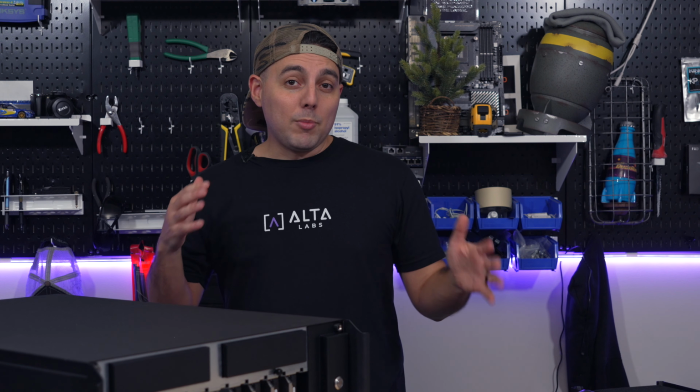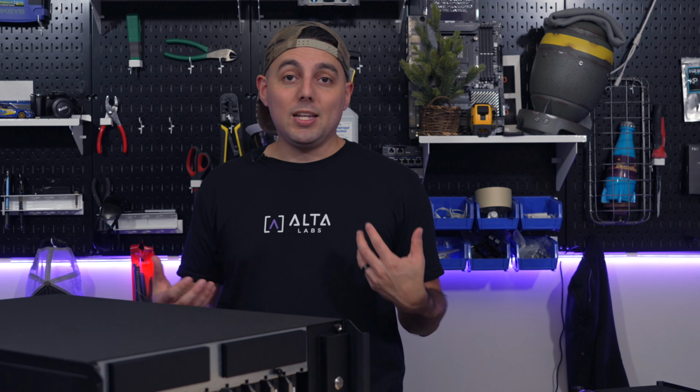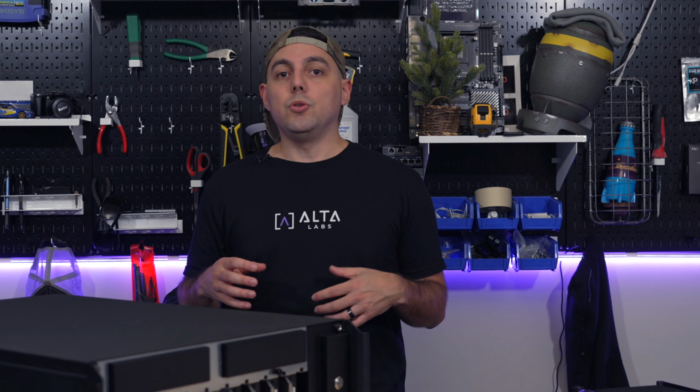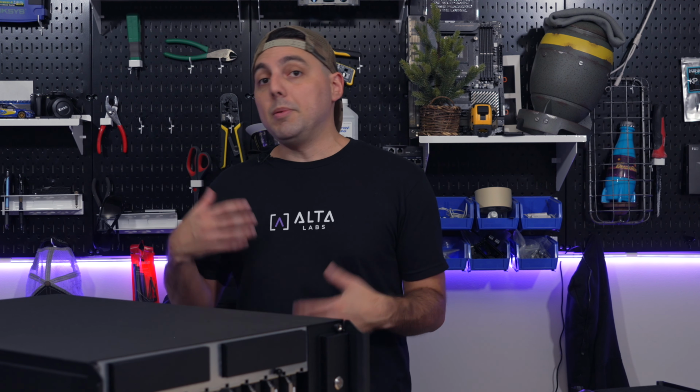Now, I think that's all the information I have about the router at this time. Again, it's called the Route 10. Obviously, if I can get my hands on one, I would love to cover it and introduce you guys to the product itself, maybe even set up some VPNs so you guys know how to use it and things of that nature.